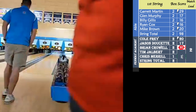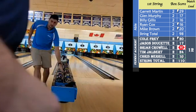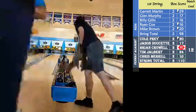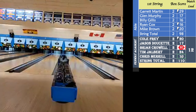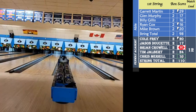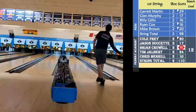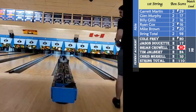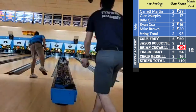Chris Merrill takes 10 for 19. And just like that, Brian Crowell, the only double strike on the board. You see it in red, bowling with Cole Frey's spare. They're going to be bowling next as the bowlers switch sides. What a beginning. With Phil's, the Fenway Academy team will be up in the 130s. Much of that behind Crowell's.